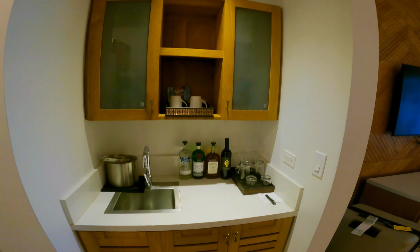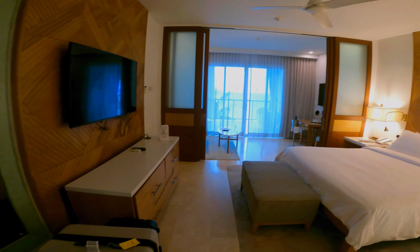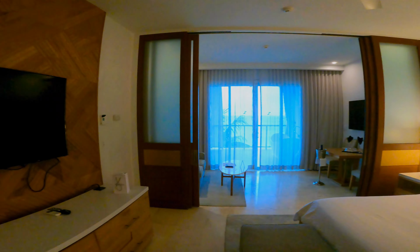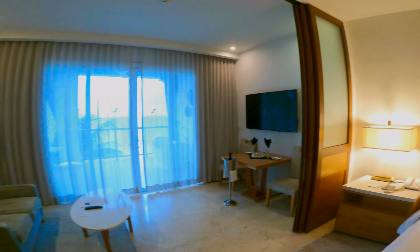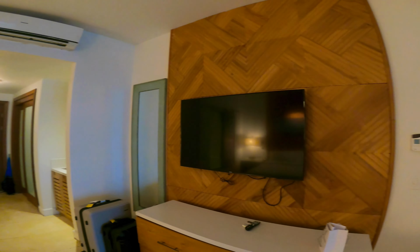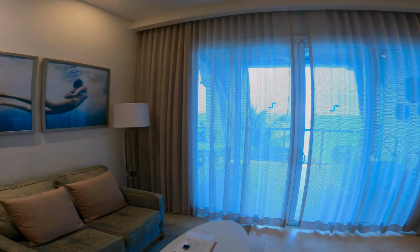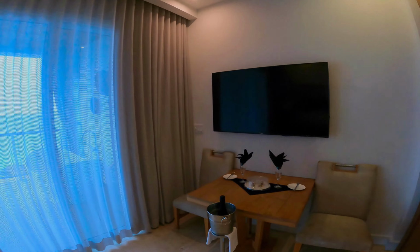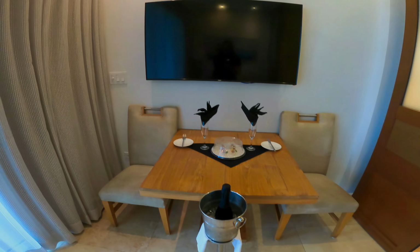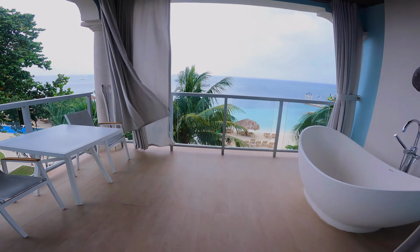Because this is Butler service, we did get a fully stocked bar with liquor, wine, and beer that was restocked daily. And then we had a massive bedroom. We were on the top floor, so we had super high ceilings. And there is a little peekaboo window into the shower that you can shut if you would like. But just a really cool feature that Sandals added recently. And then we had this adorable little sitting room, which we actually used quite a lot when we had the door open. And our butler had these little sandwiches and champagne ready for us when we checked in, which was amazing after a very long flight. It was super nice to walk into that.